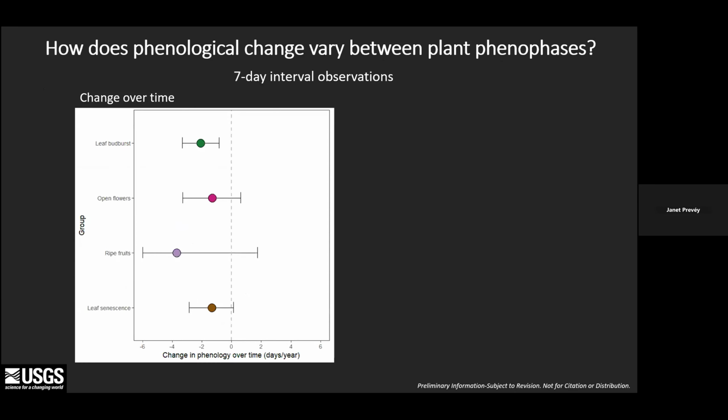Now we can look in depth also, especially with plants, because we have the most observations for them, at how different plant phenophases might be changing over time. And here we're just going to look at that finest resolution data, the 7-day interval observations. And for plants, over time, we're seeing all plant phenophases are advancing, although not all of them significantly, with leaf bud burst advancing the most significantly.